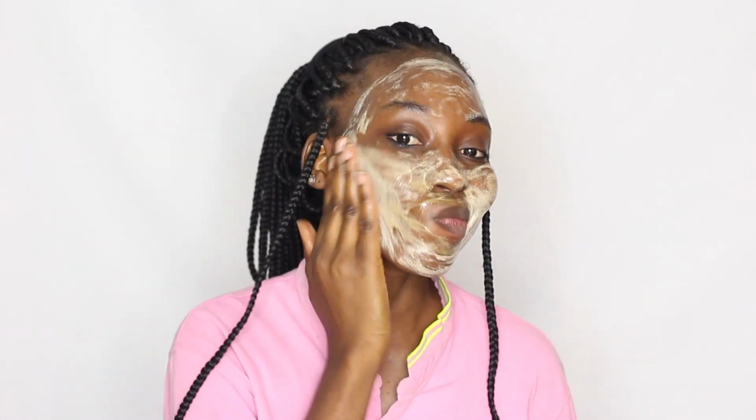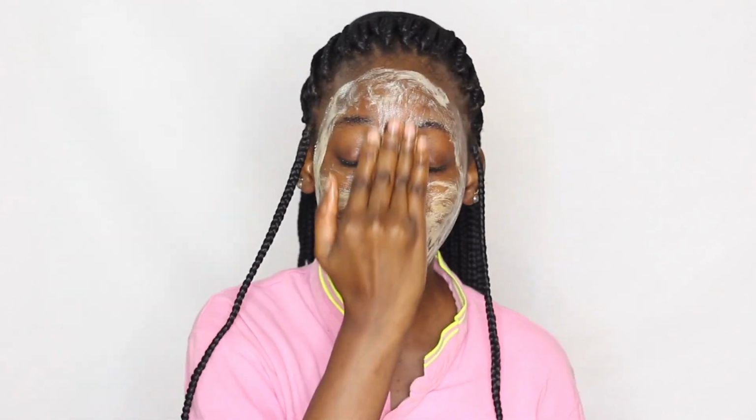So now that the makeup is off, or the most part of it is off, I normally go in with the EWAMI Essentials Local Fresh Soap. This is a black soap that is rich in camwood and licorice extract. So I normally use this to wash my face. What I do is I leave this on for about 5 minutes, and then I wash off with some water. Then I'll be right back.